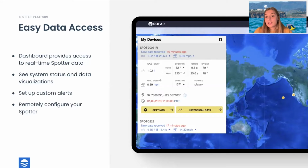So you can also connect to and from the Spotter, as I mentioned previously. If you go into the settings, you can change what mode you put the Spotter in. You can change the update rate if you wanted to. For example, sometimes people like to increase the frequency when there's a storm coming, just as a quick example. So you can do it all through there. If you have cellular, you can do firmware updates, for example. And then we can also set up custom alerts.